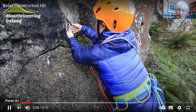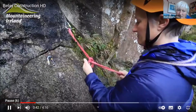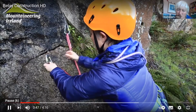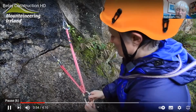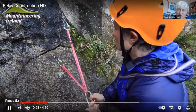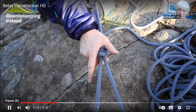There are 3 types of anchors: threads, spikes, or placed gear. Obviously, whatever type you select, they must be solid. Once you've selected your anchors, they can then be linked by a sling or by a rope, as I'm going to show you later. The angle created by joining your anchors should not exceed 90 degrees, as this overloads each anchor. I use what I call the rule of thumb to check that the angle created is not wider than the gap between my finger and my thumb.